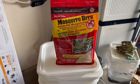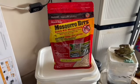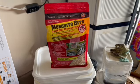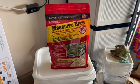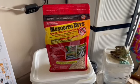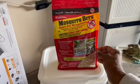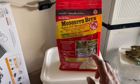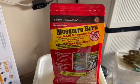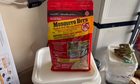I normally pick this up at Amazon, but since I was at Tractor Supply, I picked up some mosquito bits. I need to make sure I'm keeping on top of putting these in the water so that I am not creating a mosquito magnet and mess all over the garden for me and for my neighbors. So if you have stagnant water in your area, think about some mosquito bits. You can also put this in your pots. It controls, what does it say? Fungus gnat larvae. I've tried it. I believe it works, but I don't keep plants in the house anymore. So try it for yourself and see what results you get.